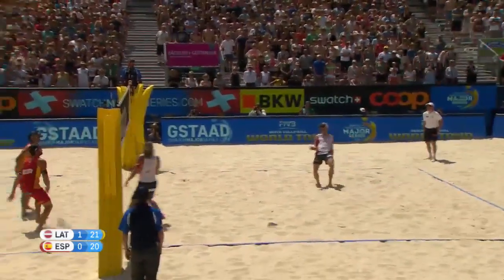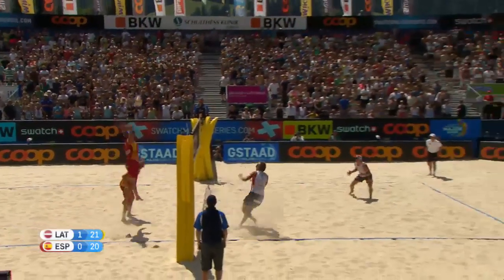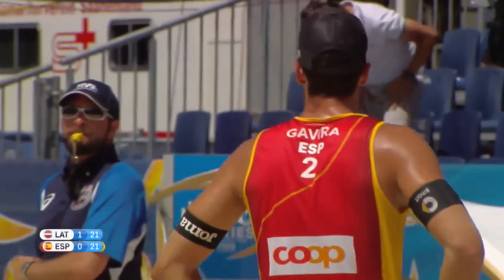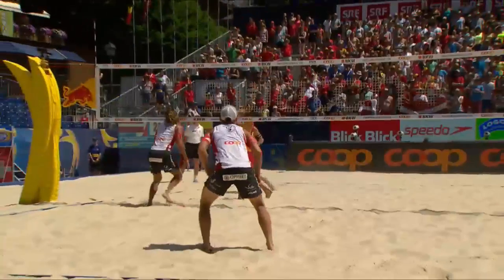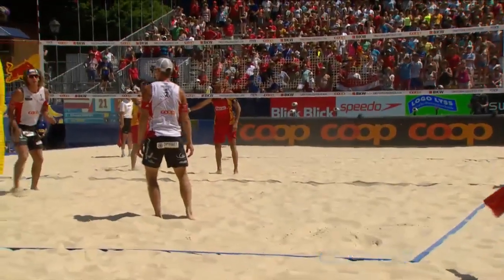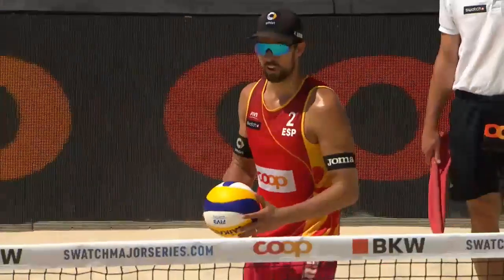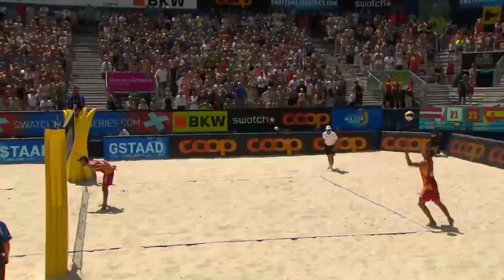Gavira on the attack. Smedins is there, the ball looks good. Gavira for a second time. And the ball is good. Spain dig deep and tie the scores at 21-all. And you notice it's getting a little breezy down on center court. And I think that was a big reason that that ball caught Smedins on the high side. So as the teams switch sides, I believe Latvia is on the better side at the moment.